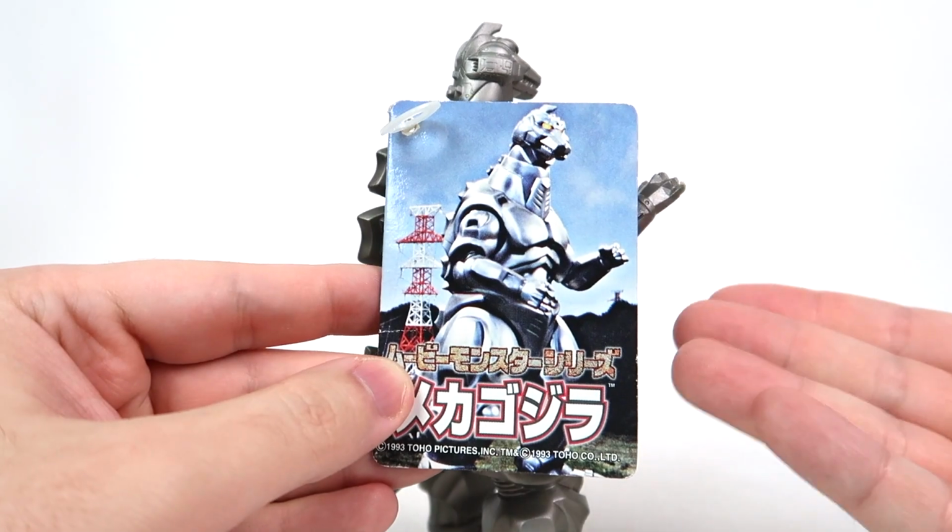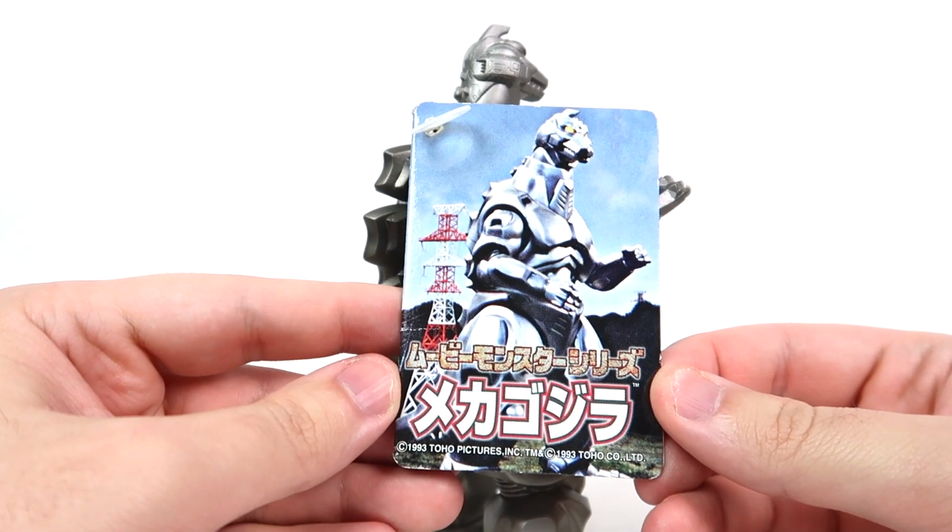Fire Rodan's kind of cool, but yeah, let's take a look at the figure now. But of course, first we must take a look at the tag, and that is beautiful.